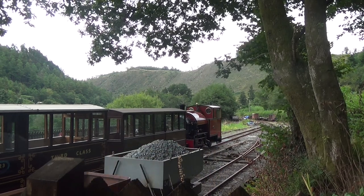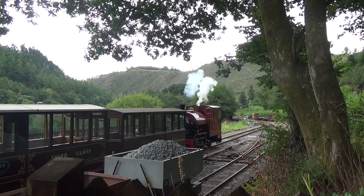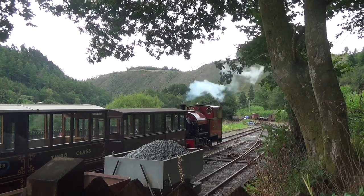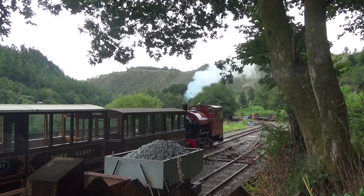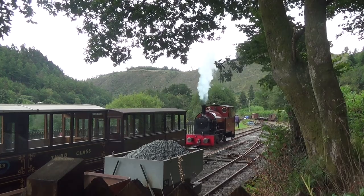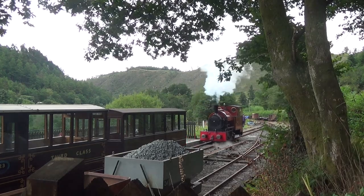But it's not all just glamour for the little steam loco. Here she's returned the final empty stock at the end of the day, and awaiting her is a ballast train to take up to Corris to complete some of the ballasting.